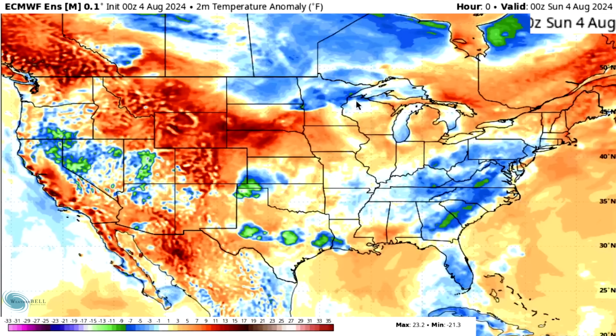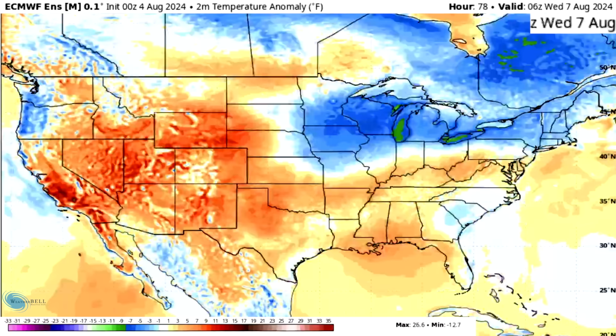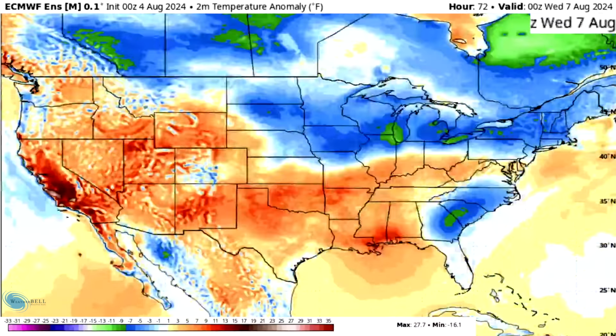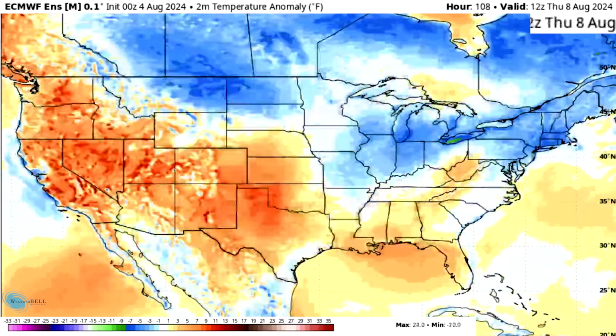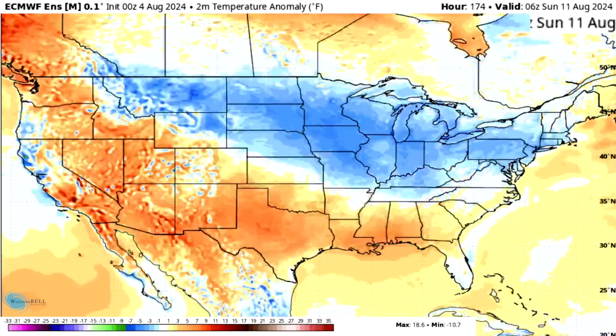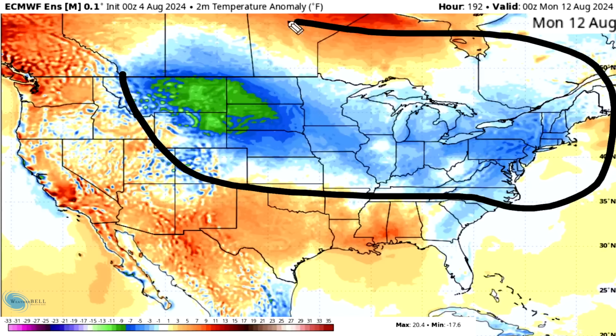Here I am delivering. Here's the temperature anomalies forecast, which we've kind of redacted from the forecast, but we're adding it back here. We do see a cool down on the way that we've been kind of discussing here. That's going to be starting mid next week to late next week. So here's Wednesday, Thursday, Friday, Saturday, Sunday. We do see the blues kind of entering a lot of your central and eastern states here.